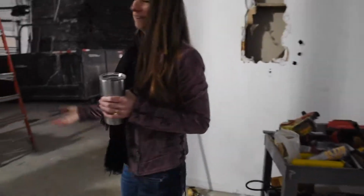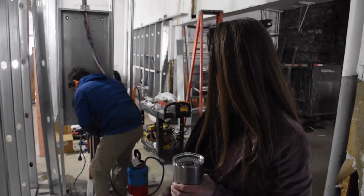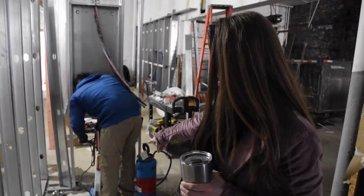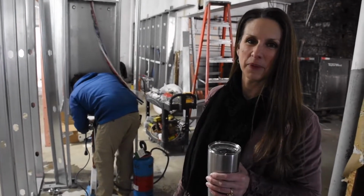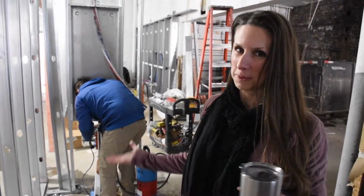All right, here we have actually one of our electricians who is helping bring this place to life. He's doing a little bit of work here to make sure we've got holes being drilled into the lower level to bring electricity down to the lower level, which we'll be seeing here.